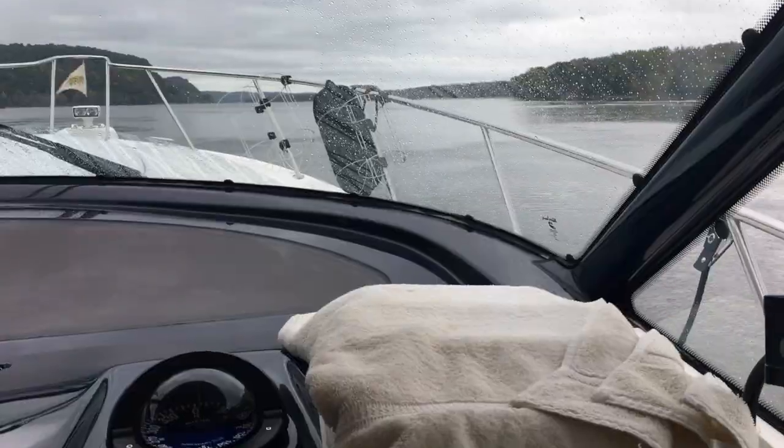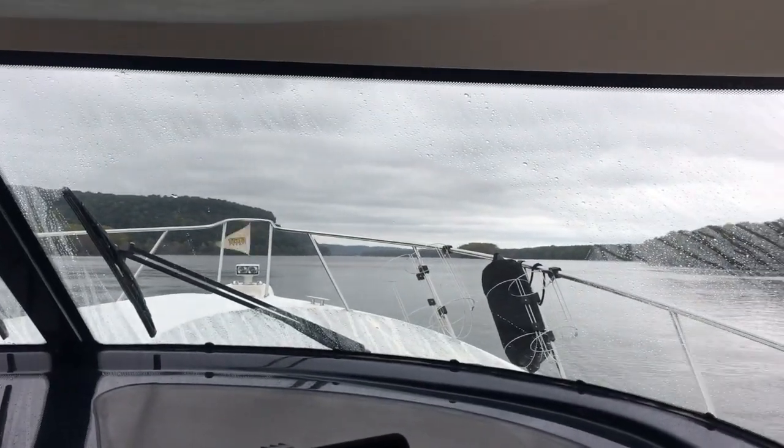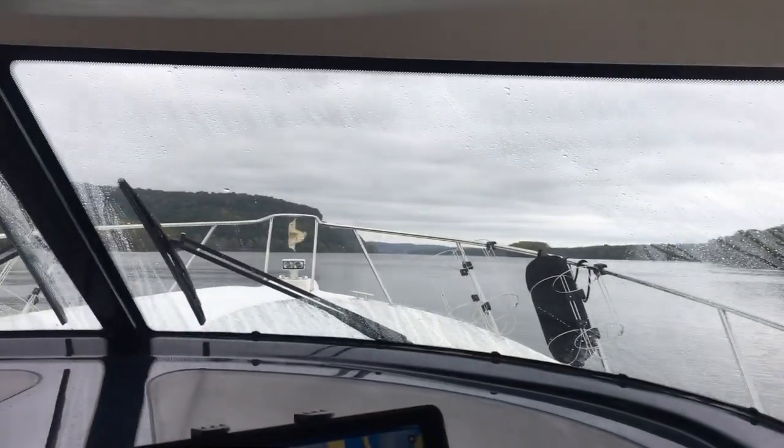Oh, it's cold as hell. It's about 62 degrees. It's raining. A long drive back north from Dubuque, Iowa, but we're making the best of it. We are going on plane, so it's sucking a lot more gas. You can see it's cloudy, overcast, and raining. Not a whole lot of traffic on the river.